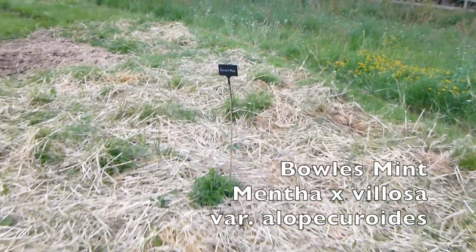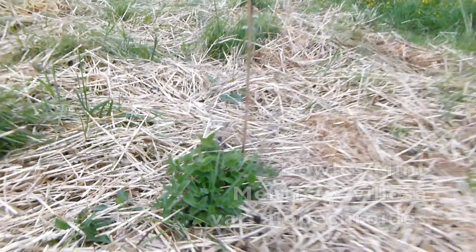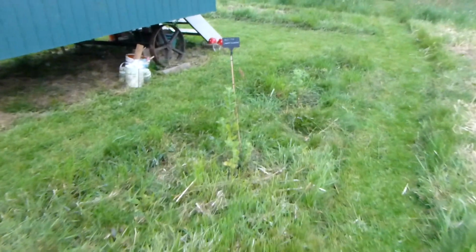Bowles mint. That's all there is so far, but it will be everywhere over this patch in a couple of years. Did I say that this forest garden's only 5 years old? I didn't, but maybe I can make that the title of the video. A 5-year-old forest garden in June. Well, actually, some of the trees are 6 now, but is it 6 years old? 5 or 6, I can't remember. There's apple mint.